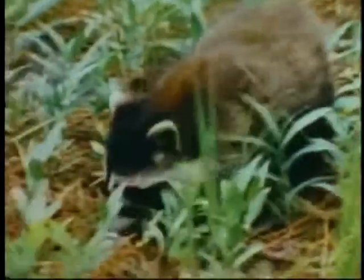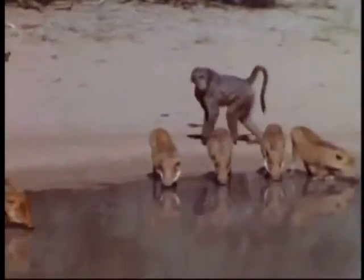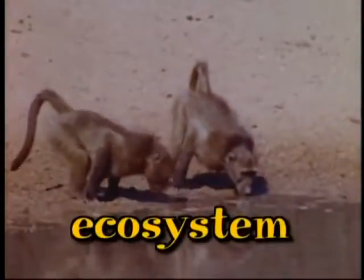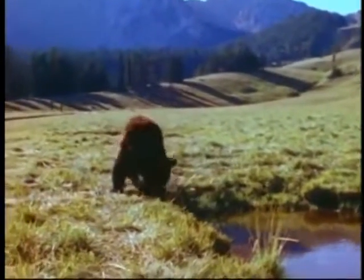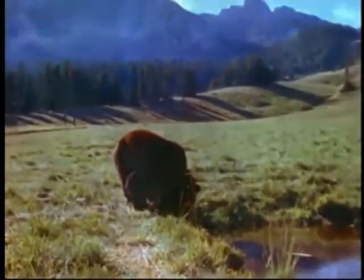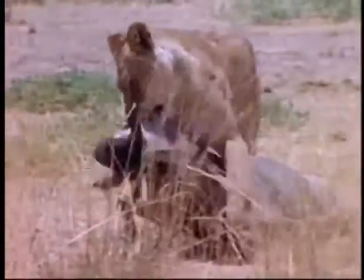There are relationships between all living and non-living things in an area. Those relationships make up what is called an ecosystem. Each part of an ecosystem depends on all the other parts in that ecosystem for survival. Everything in nature has a place and serves a purpose in passing energy to other species through a food chain.